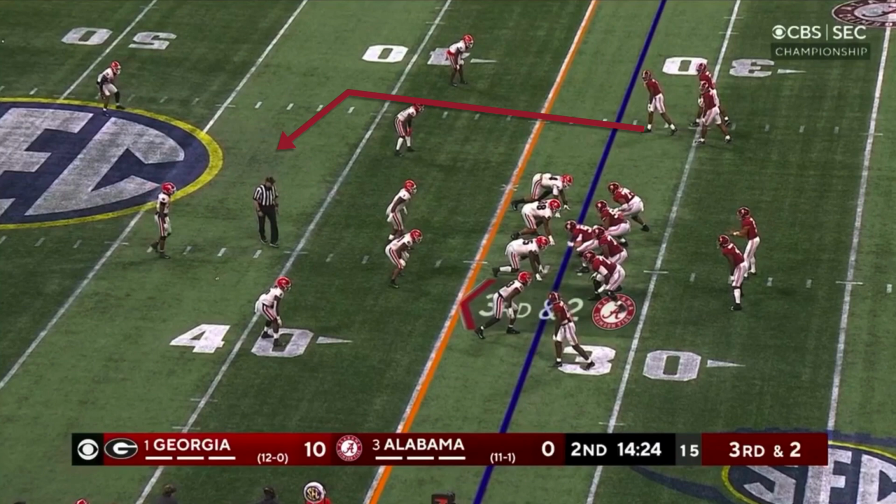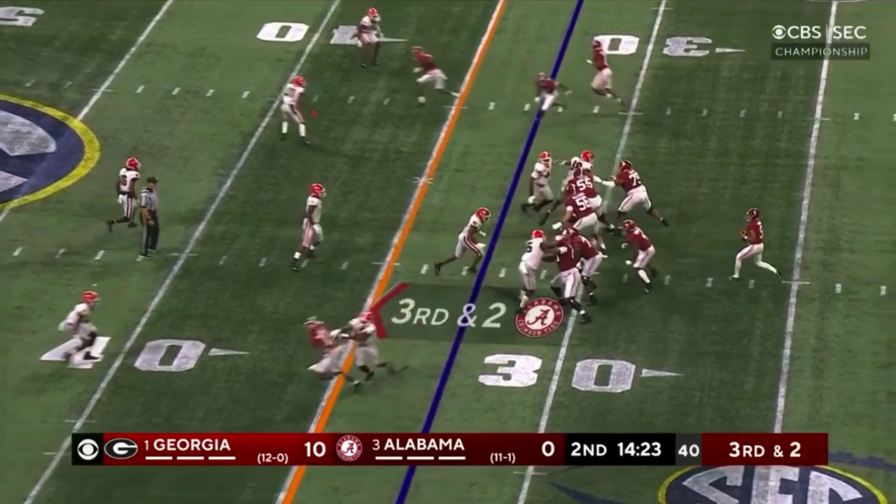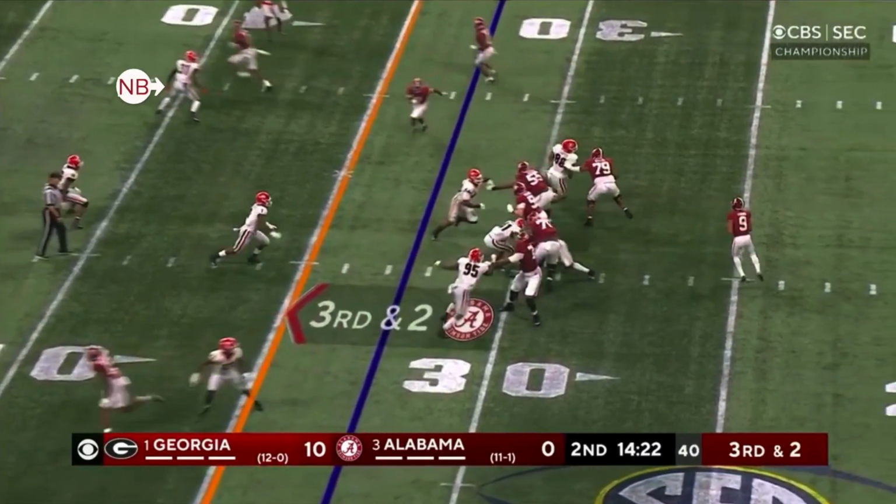The inside receiver is then going to threaten him underneath, first breaking to the outside before banging it back inside and underneath that slant. The goal here is to make that nickelback wrong no matter what he does. If he stays deep to cut the slant, as it looks like he might do here, then he'll have to give up the underneath route at the sticks for a first down.